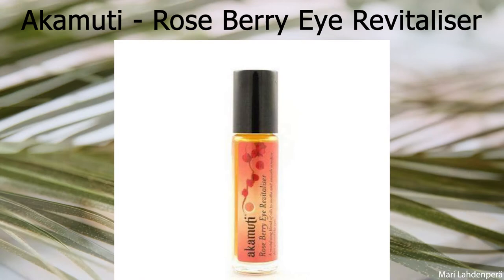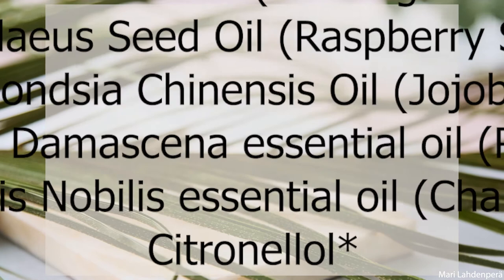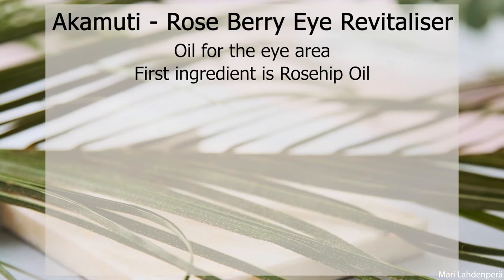And the last product is a little bit different kind of product because it's an eye area product. It's called Akamuti Roseberry Eye Revitaliser. Here you can see the product's ingredient list. The product is a 100% oil blend. Oil for the eye area, whose first ingredient is rosehip oil, Rosa moschata oil, another rosehip species.